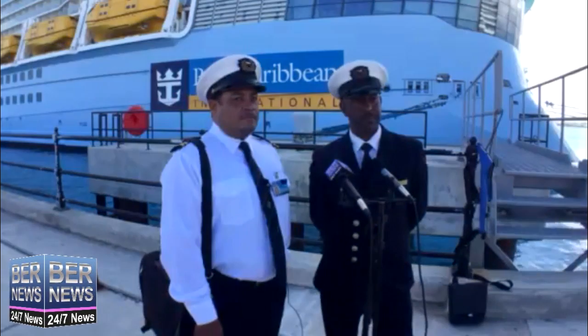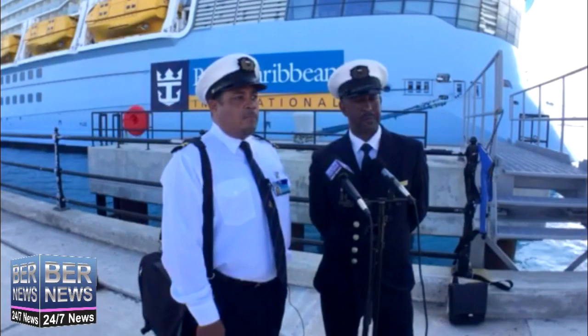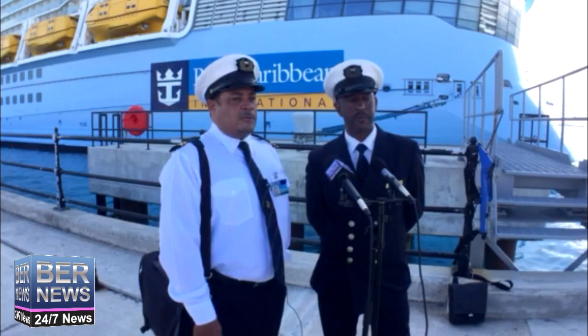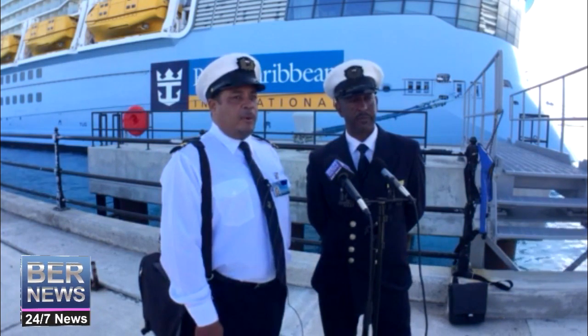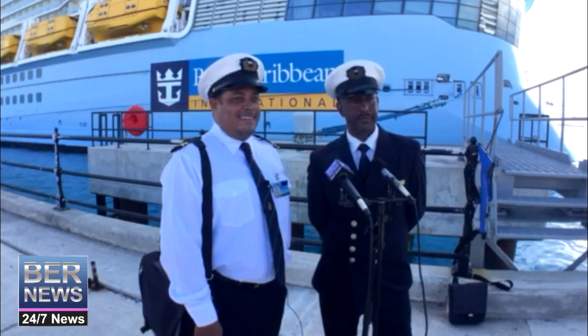Now, the pods on this particular vessel? Well, it's a similar type of pod, but I think slightly larger than the ones from their fleet mates, the Explorer of the Seas and the Liberty of the Seas, and they assist greatly with the maneuverability. So we're happy with them. Good bit of power. I will say this company likes to power their ships very nicely from a pilot's point of view.